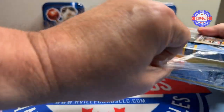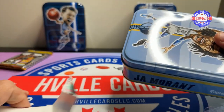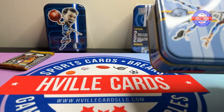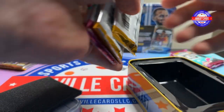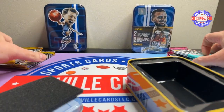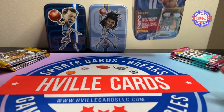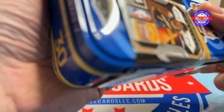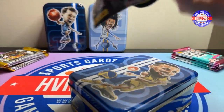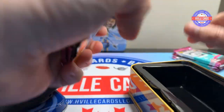I wish I would have bought some of those 2020 packs when they were on clearance at Walmart. Now, yeah, you just can't find them. Can't find them at all. Let me know if you are interested in these tins too, just the tins themselves, because I don't collect basketball stuff, so tins aren't my thing. But the packs are.